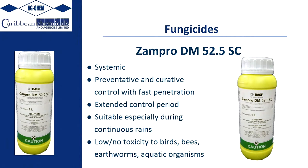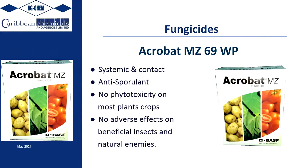Further to this conversation, just want to point out the benefits of using some of these chemistries. And so in the case of Zampro, it's a systemic fungicide, both preventative and curative. Now, not because it has both means that you're going to leave up the field, right? But you want to monitor and control accordingly. And of course, it can be utilized, especially in your rainy conditions. It's very low toxicity, and of course, it's environmentally friendly.